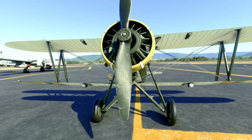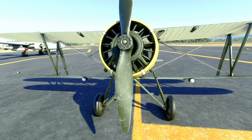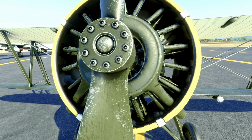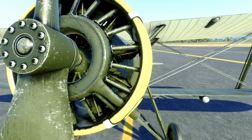Now the weathering, the chipping and that all looks good. The texturing looks fantastic. So let's have a look at the model detail. So get in. Doesn't look too bad, fairly clear. Plane of this age, you're going to expect a lot of paint missing and stuff like that. So that's actually not bad at all.